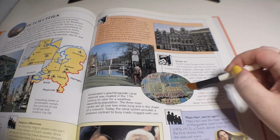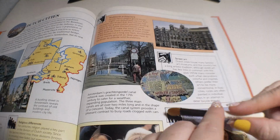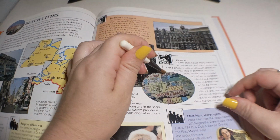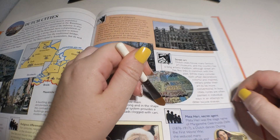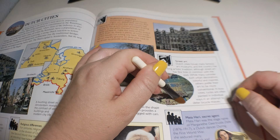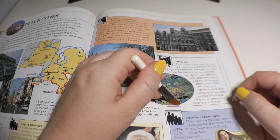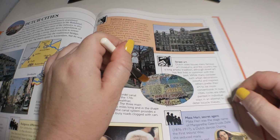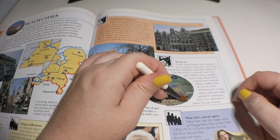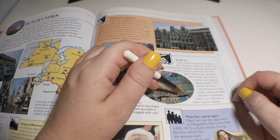Street art. Dutch cities house many famous art museums, and the country has a long artistic tradition, although street art has few links in common with the past. While many consider such urban decorations colorful and inspired, others prefer their art to be more conventional. In busy cities, cycles are often painted in individual ways to attempt to deter bicycle thieves.